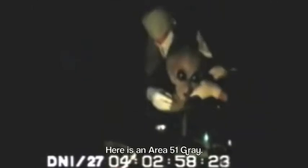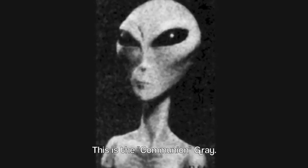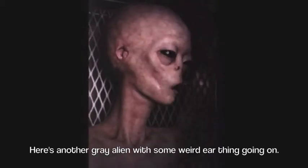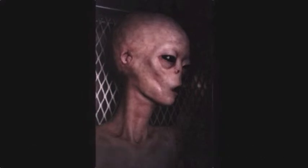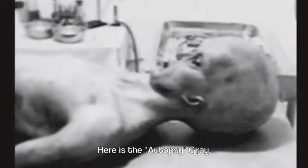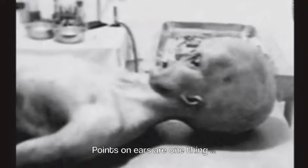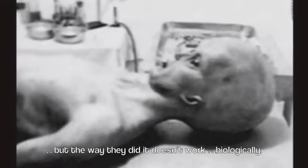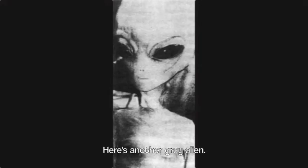Here's an Area 51 gray. It looks like a puppet to me. This is the Communion gray. Here's another gray alien with some weird ear thing going on. Here's the autopsy gray. It struck me that it has pointed ears. Pointed ears are one thing, but the way they did it doesn't work biologically. Screams hoax to me. Here's another gray alien.